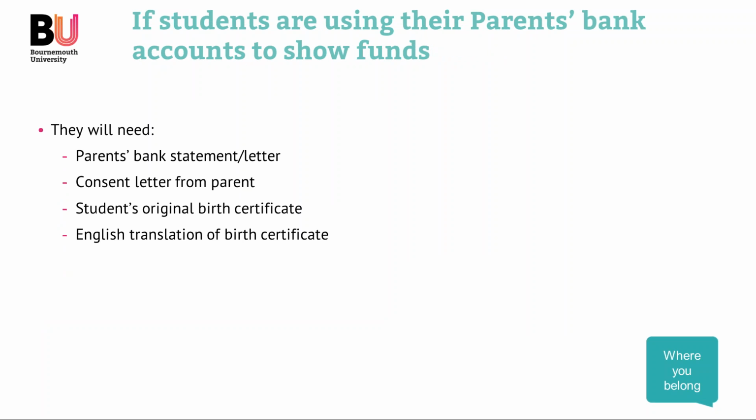So I said that students are able to use their parent or legal guardian's bank statements to show their funds. If a student is going to use a mother or a father's bank account, in addition to their bank statement or bank letter, they must also provide a consent letter from their parent giving consent for the money that's in their account to be used for their son or daughter's fees. The student must provide their original birth certificate, and if that's not in English, that must also be officially translated.